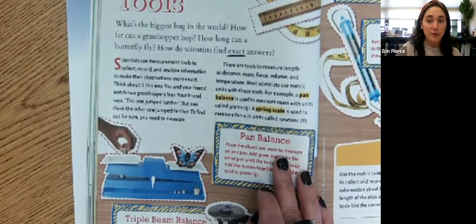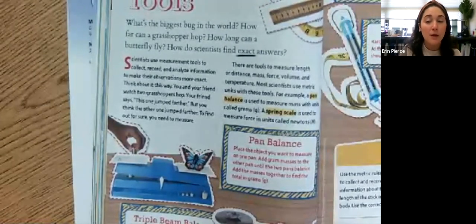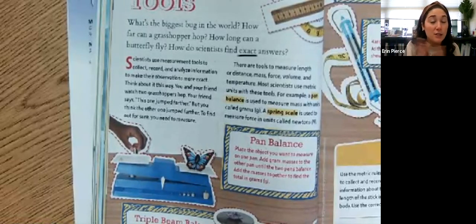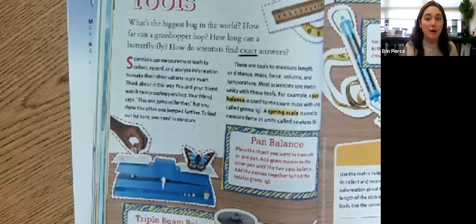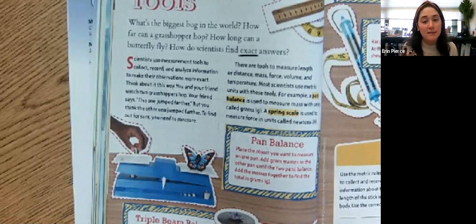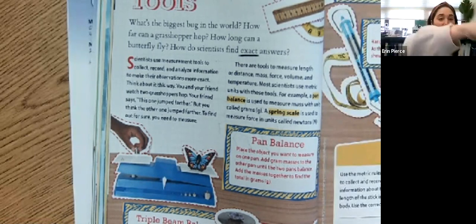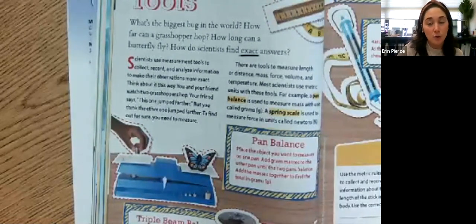So length, remember, is the same thing as distance. Mass is the weight of something. Force is basically how much pressure it puts on an object. You can think all the way back to push and pull from earlier grades. Force is that push on an object. Volume is the space that the object takes up. A lot of times we think of volume being liquid inside of a water bottle. That would be measuring volume. And temperature is how hot or cold.